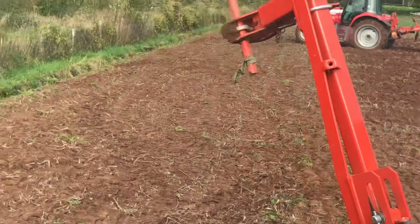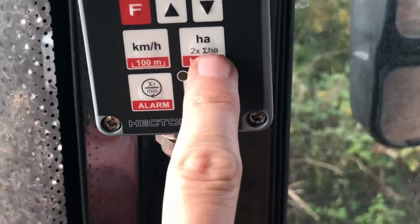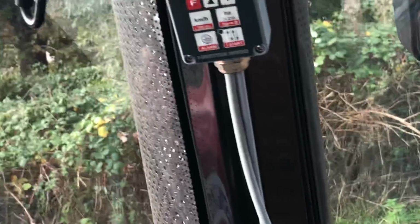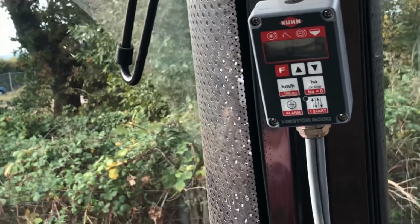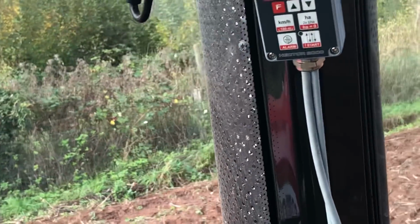There's a marker coming up now, look. There he is, up he comes. That's the marker. You lift him up from one side, and if you see on that box, press the right button. It's gone to 6 now, it was on 5. So if I reverse round now, you put the other marker down on the other side.